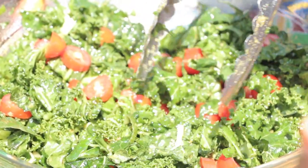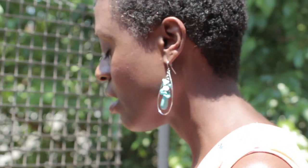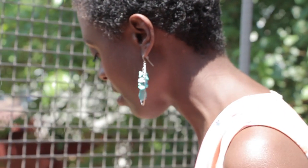This is a base. This should be half your plate, and believe me, you will love it. This, you can add anything you want. This is the foundation. You can add chickpeas, you can add whatever you want to this. So I don't have a fork, but I'm just gonna take this.